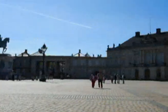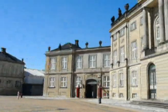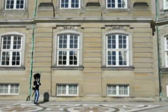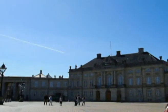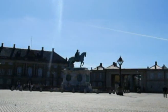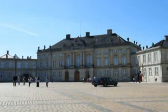So here we are at the Amalienborg Palace. This is the royal palace where the queen and the royal family generally live. And we are here at the center of the square. And there are a lot of balconies over here. So every time there's any royal event, the people of Denmark will all gather around here in this square underneath the bronze horse statue, and the queen or the royal family will come up to the balcony and wave and say hello.